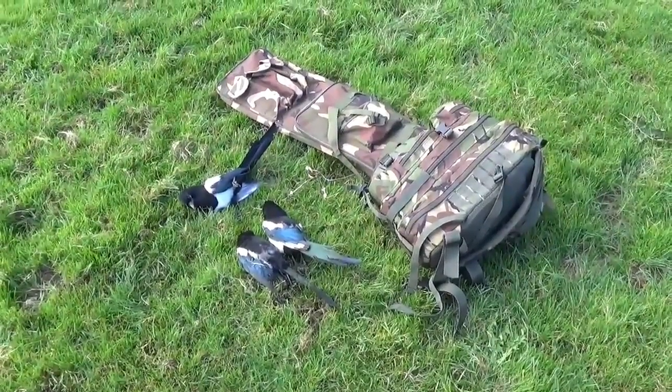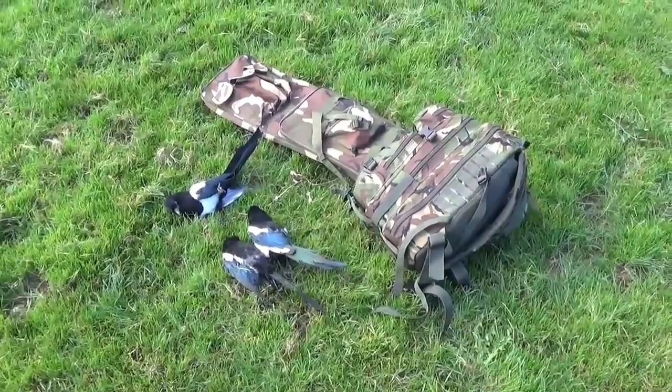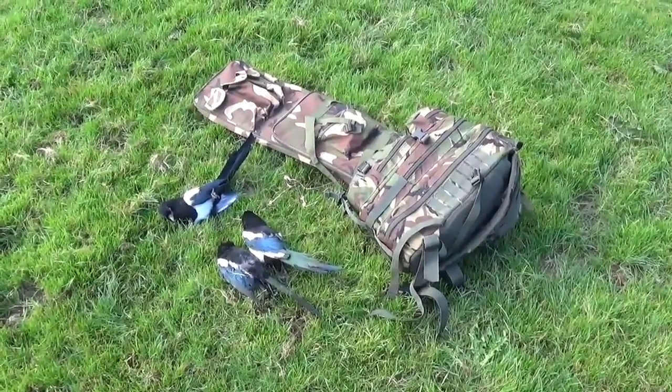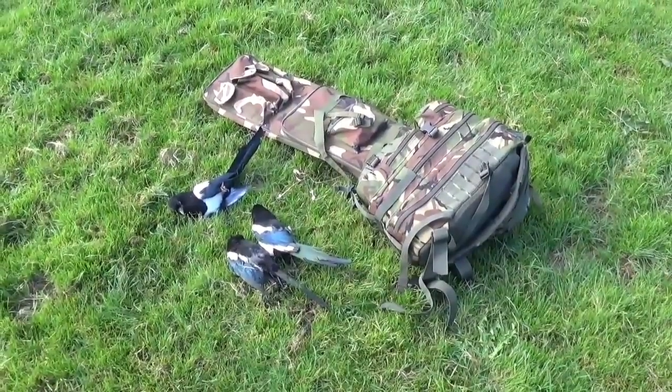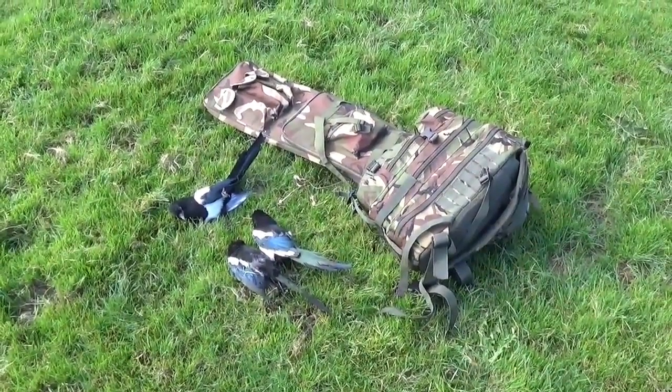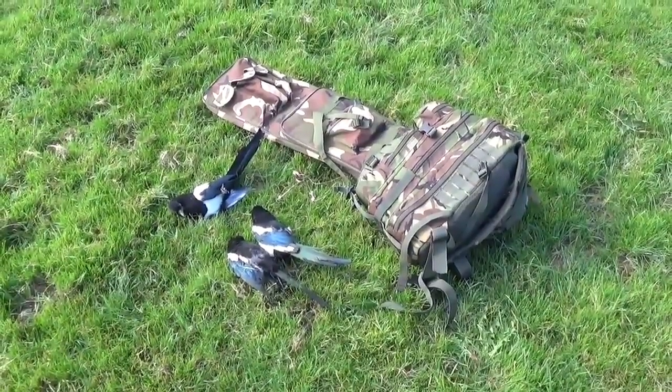And here's the final bag. Three magpies in the bag, as you've seen, three clean kills, so overall, really pleased with the session. Everything went well. It took two or three weeks of preparation for this, but that's what it's all about when you're covered. Attention to detail and preparation, and yeah, you should get something back.